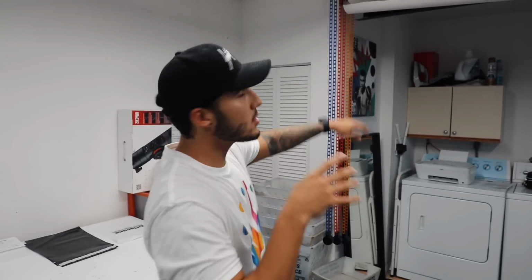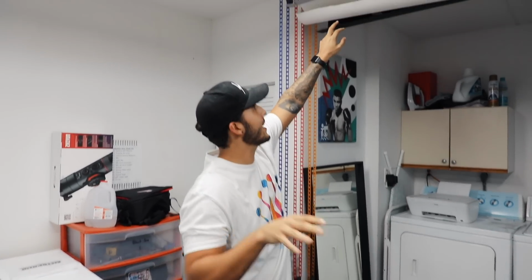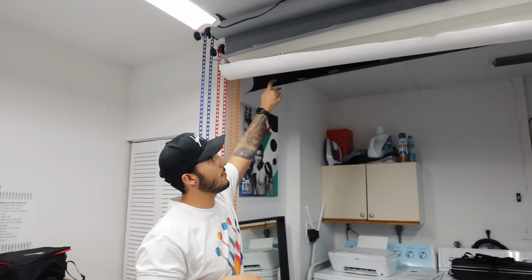Alright, so check this out. This is our photo studio. We have 3 different backdrops. We have a nice charcoal gray color. I'm gonna pull these down in a second. We have a white color. We have a black color. And that allows us to basically switch the backgrounds whenever we want.